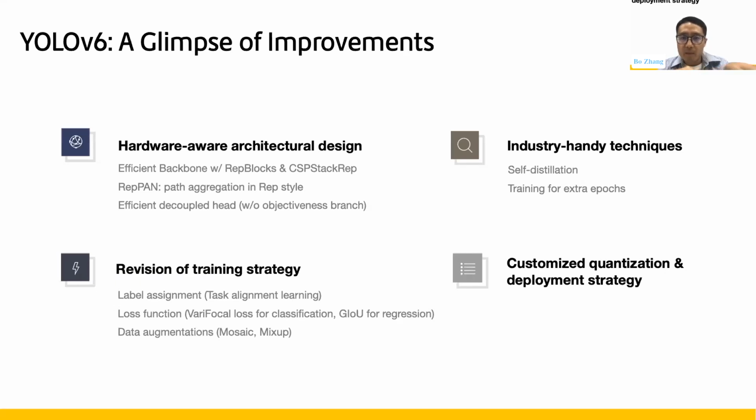Apart from that, we also bring a new revision of the training strategy. First off is the label assignment. We bring Task Alignment Learning, a very recent advance in academia. And we also bring loss functions like Varifocal Loss for classification and GIoU for regression. For data augmentations, we have done some very detailed ablations and found that Mosaic, MixUp, etc. are necessary for YOLOv6 as well.